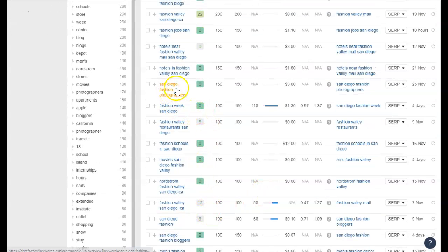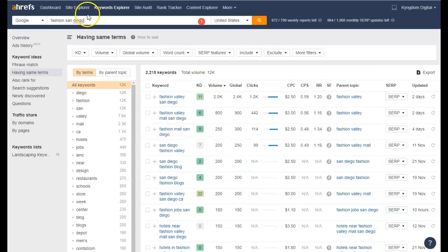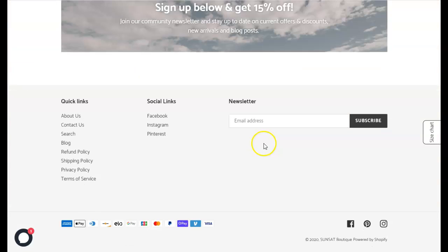If you added a couple pictures and you were able to index San Diego fashion photographers, so someone who took pictures for your clothes, that would be great. Same thing with San Diego fashion bloggers, San Diego fashion, all that stuff. So there are a couple different keywords that you can use to really rank for your e-commerce site. So let me come back out of here and go back home. I really wanted you to see that. The on-site SEO is the biggest part.